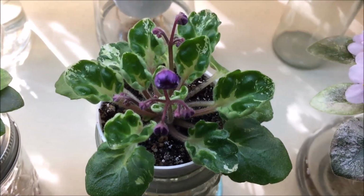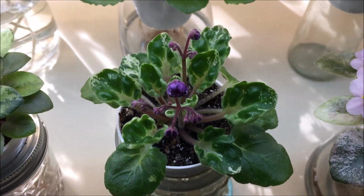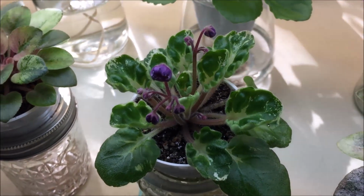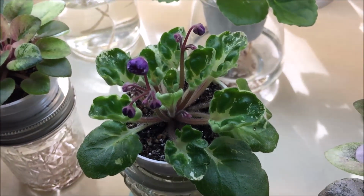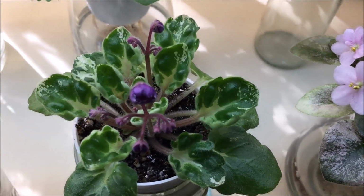Here is another Rob's variety called Rob's Gym. It hasn't bloomed for me yet, so I'm very excited to see the first buds. And it has variegated girl foliage.